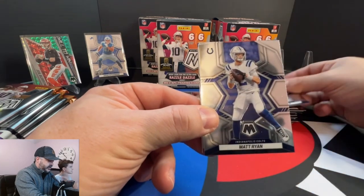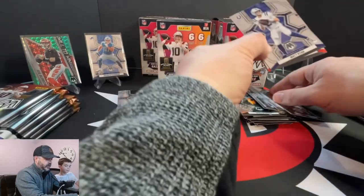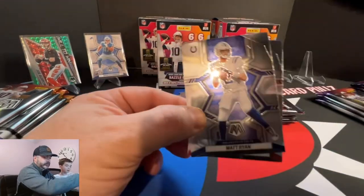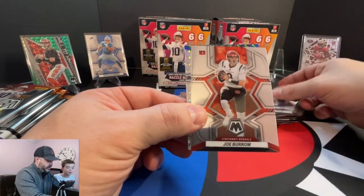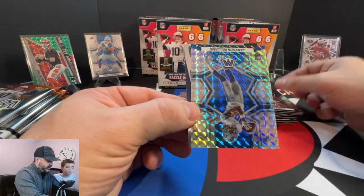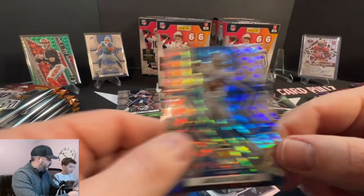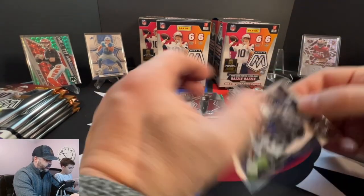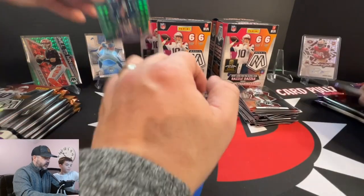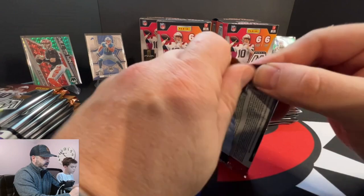With the National Pride. Oops. Uh-oh. Here we got the epidemic with the Chrome, the flying around Chrome. So I'm happy we got a script, but not exactly who we wanted. Joey B base, Jameson Williams. That's a nice Mosaic of Jameson. Kind of as I was talking about the quality control, we got that print line on that one, Zappy. So the Jameson looked good.